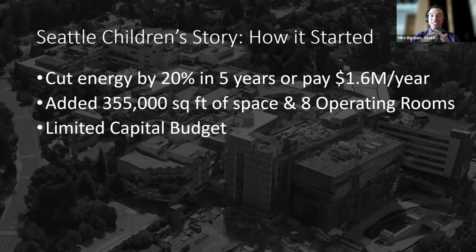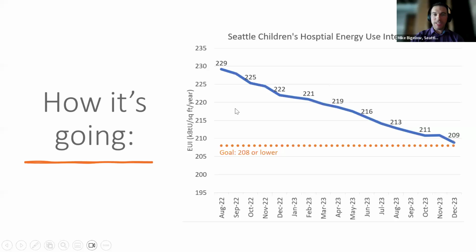So when I got to join Seattle Children's, heading up energy and water efficiency to comply with the Clean Buildings Law, we were in for a bit of a ride, especially to apply many of these ideas that we heard about from Jessica and her team. We'll see actually showed up in our own fault detection and diagnostics training.